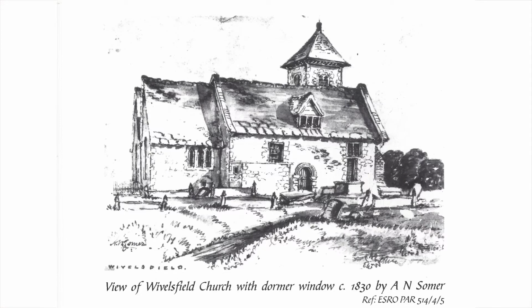How the church looked prior to the Victorian renovations can be seen in a painting of approximately 1830, which shows the original Saxon north wall, but with square house-like windows and a dormer window in the roof above the north door. It also shows the east end of the chancel before the extension, showing it to be exactly level with the east end of the chantry chapel.